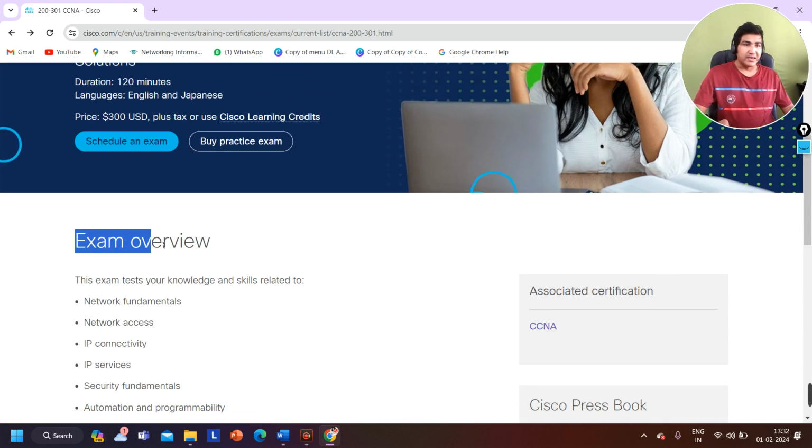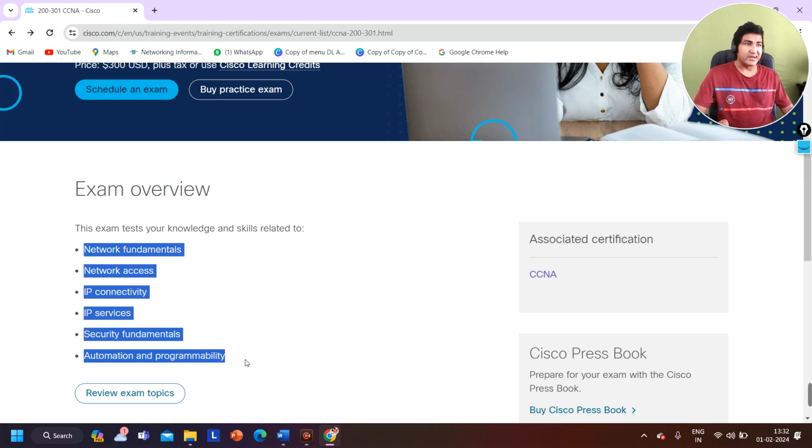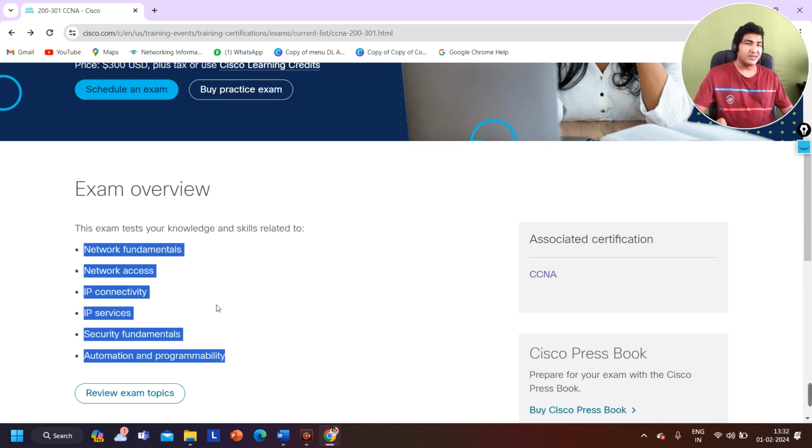So see here, exam review. Guys, here we are able to see 6 parts, right? So we need to cover all these parts to pass CCNA exam, right? This exam tests your knowledge and skill related to network fundamentals, network access, IP connectivity, IP services, security fundamentals. After that, automation and programmability, right? So you just need to learn these 6 sections, right?